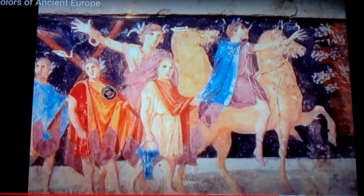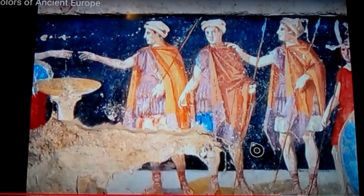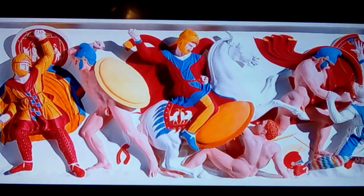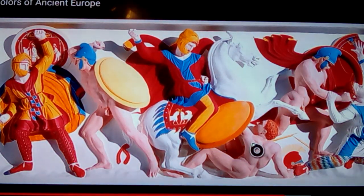Wait, this one's carrying a cross right here. So a lot of them look like this, and they can enhance it, but then some of the other ones they can pull out and look at the colorations that they've got on this. Quite amazing. Here again are those brassy bronzed eyes. Look at this ideal here.